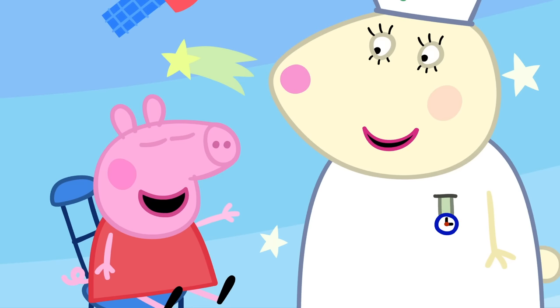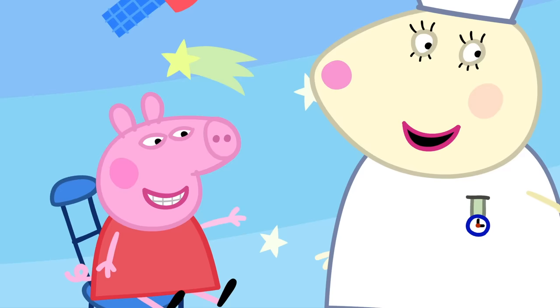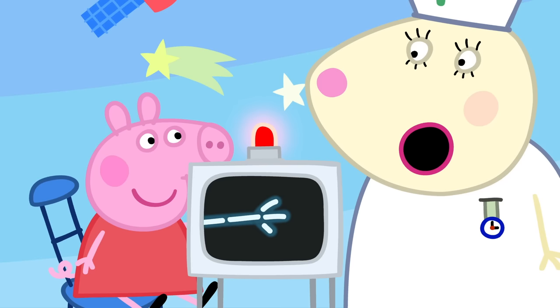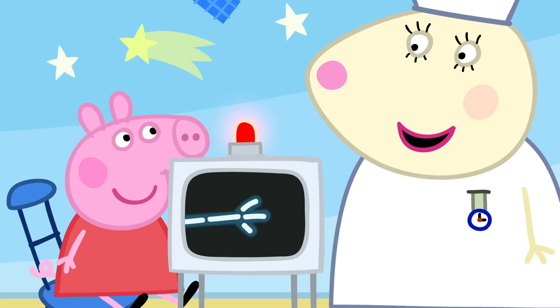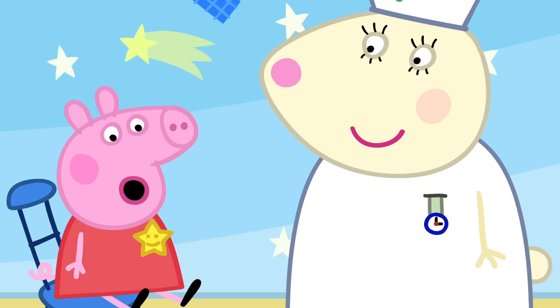Good. We just need to take a picture of your arm with the x-ray. Ooh, what's the x-ray? It shows us the bones inside your body. How does it work? It uses a cathode and anode controlled beam of electromagnetic... It's magic! Ooh! The x-ray shows your arm will be fine, Peppa. And for being so brave, you get a sticker. Thank you, Miss Rabbit.